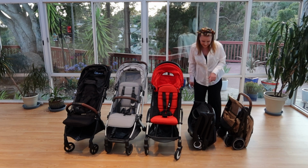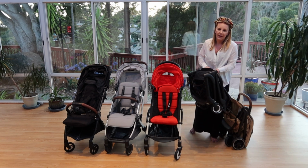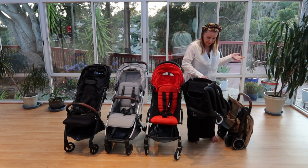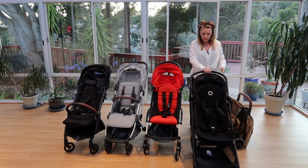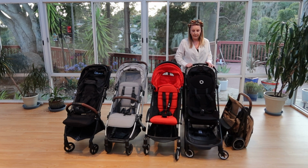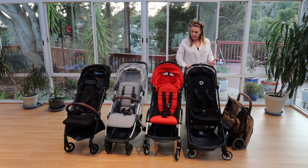Right here, like I said, I just reviewed this one. This is the Bugaboo Butterfly. I do love that it locks together. Unfold is really simple. It is one-handed, which is nice. The basket's very, very accessible, will hold around 17 pounds. The stroller itself will hold 50 pounds.